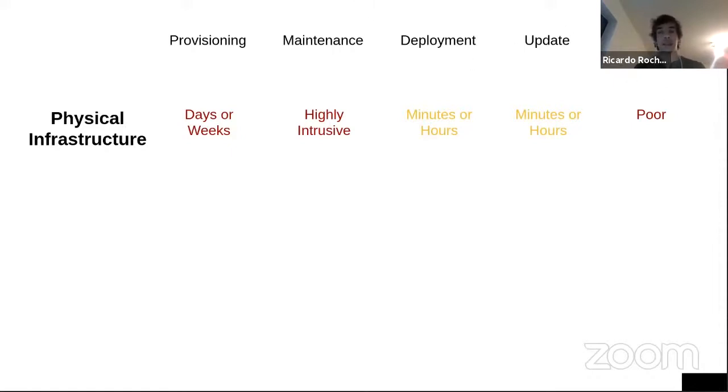And then the last column, which is very important, is utilization. So if all you can have is physical machines, this means that you're allocating full nodes to every single application. And even applications that do not need a lot of capacity, it might be that all you have is large nodes and you end up allocating them. And it's not easy to share workloads in this way. So the utilization ends up being quite poor.